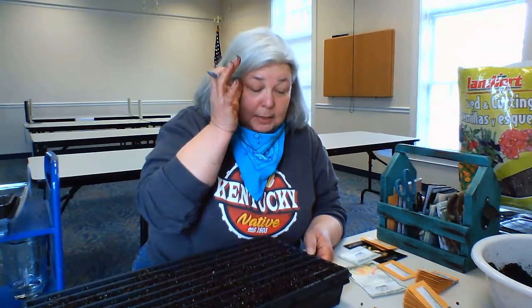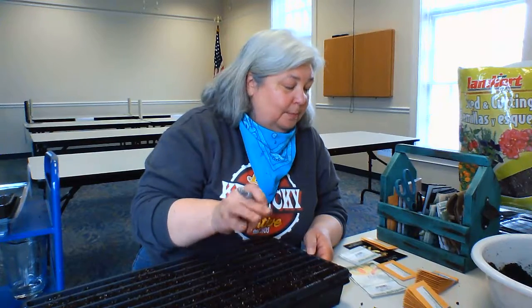But this is Piquillo, and this is a pepper that's one of those Russian roulette peppers. Most of them are fairly sweet, but every now and then you get a hot one. And it's not too hot. It's not even as hot as a jalapeno. So this is Piquillo.